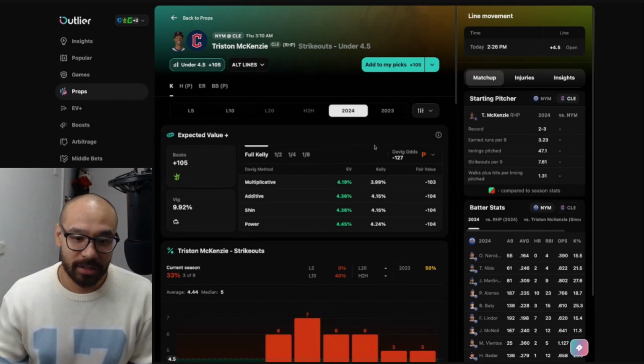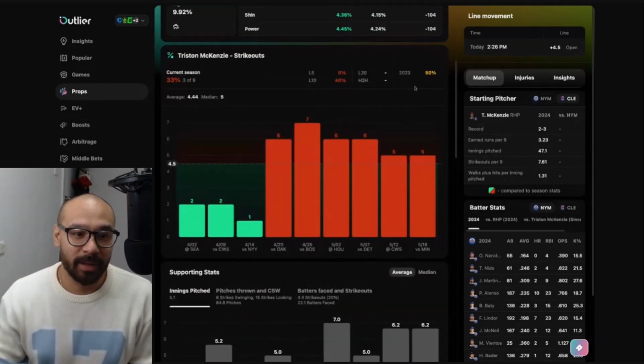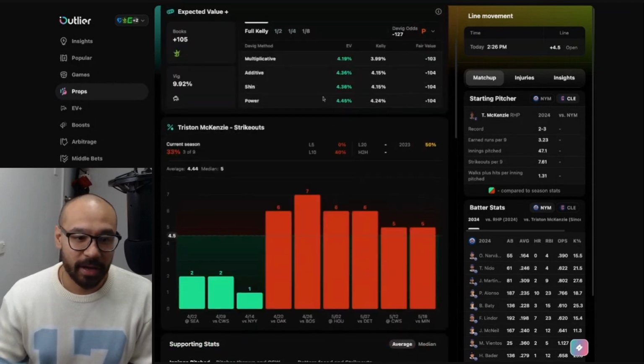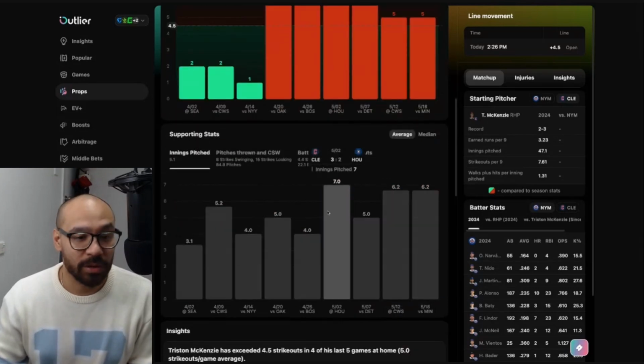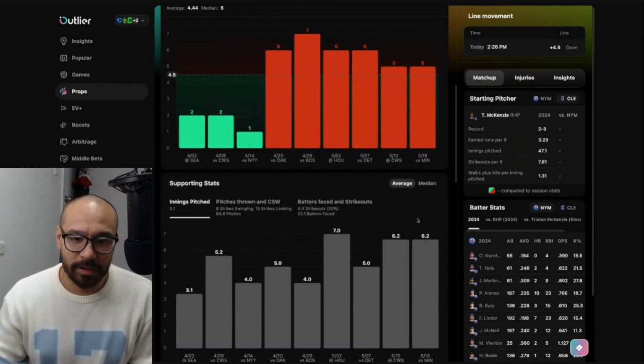Let me filter this to this season. So, what is this telling us? This is telling me that under 4.5 strikeouts for Tristan McKenzie has cashed in only 3 out of 9 games. So what are they talking about? His last 6 games have been crazy. He's failed to reach that number in most of his recent starts, averaging less than 8 strikeouts per 9 innings. Why does that matter? He's doing a lot of innings right now. But still, over these games, 5.1 innings pitched.